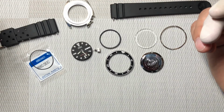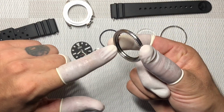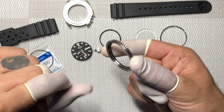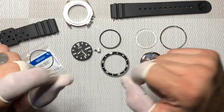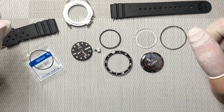Like I said, it just needed new gaskets, which I went ahead and replaced. Actually, the bezel gasket was still pretty good. So I just cleaned it and then put silicone on it to recondition it, rejuvenate it and lubricate it. And that gasket is still good. And since it's not a sealing gasket, it's not that important.